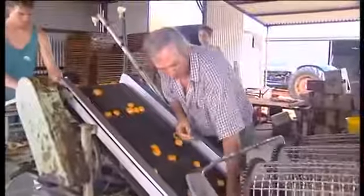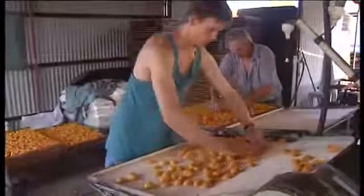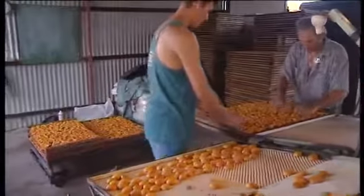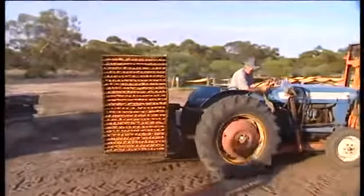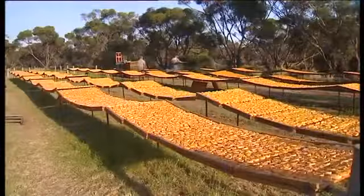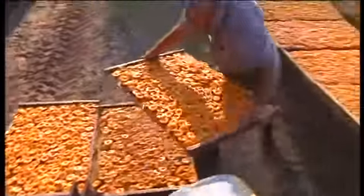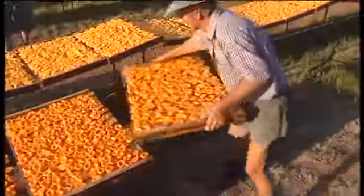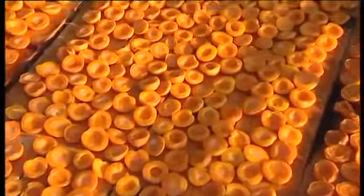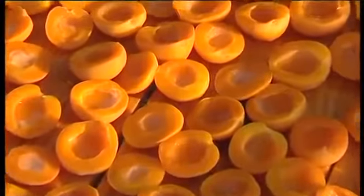Most of the stones are shaken out by the machine. A few still slip through onto the racks, but are quickly removed before stacking the fruit ready for an 8-hour treatment with sulphur fumes. This preserves the fruit's flavour and colour. After the sulphur treatment, it's time to let the blazing summer sun do its drying job. 2 days in the sun, followed by a few more days drying in the shade of the shed, and these delicious beauties are ready to be packed for market.